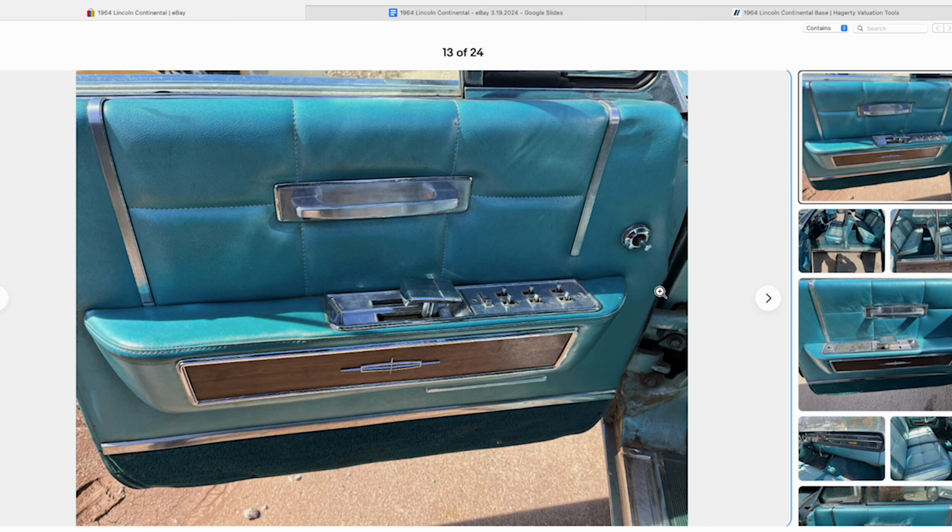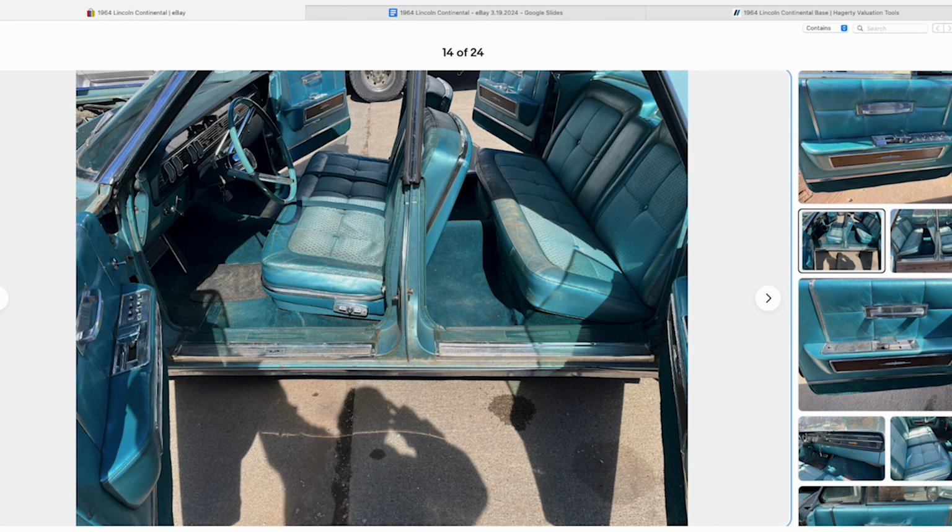We're seeing here it has the biscuit style interior, which you don't see as much, which I think looks good. And we can see from here, I do like, again, you don't see the seat pattern a lot.